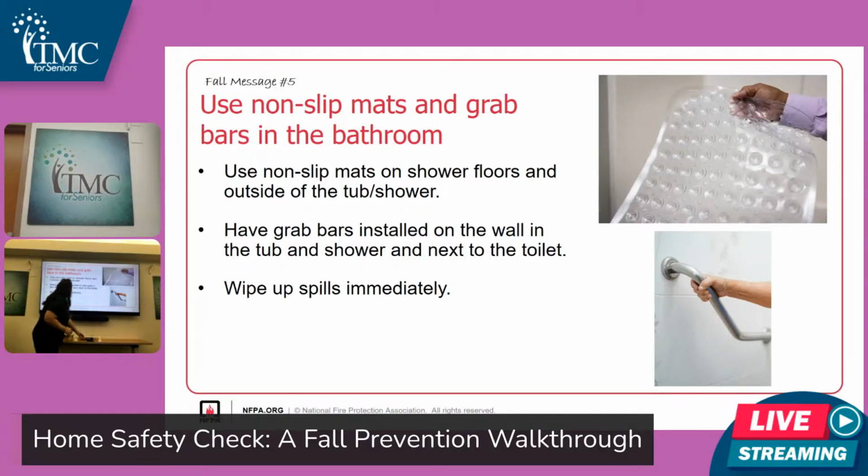You want to make sure that you have grab bars around your toilet seat if you need them, inside the shower, outside the shower. If you're in financial need, we can get these installed for you. We can get equipment for you. We want seniors to be able to stay in their homes as long as possible, right? Tucson is a big senior community, and we love it. But we want to make sure and be able to give you those tools to keep you safe and in your homes as long as possible.